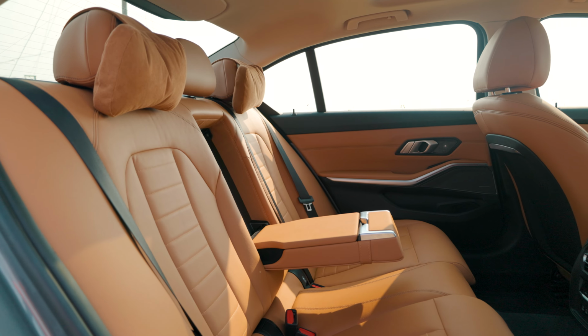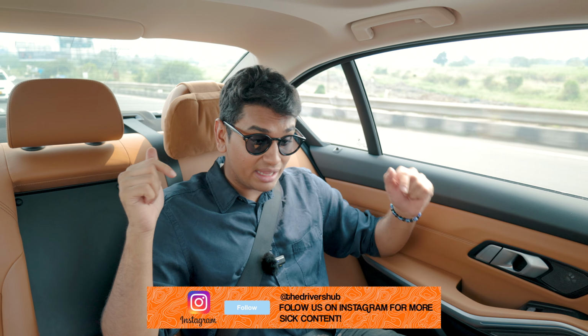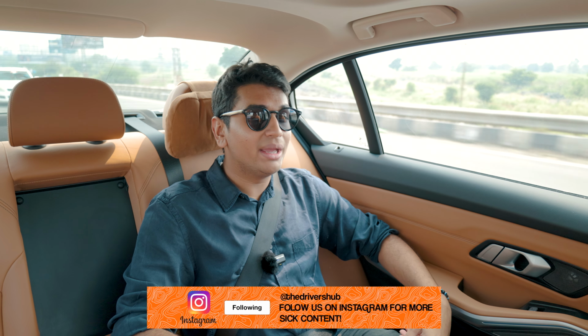That makes it even longer than the 2024 Mercedes C-Class that you can get. And since it being the long wheelbase version, you of course get more room over here in the back compared to that car as well, almost 100 mm more. And the thing is, the C-Class is actually 8 lakh rupees more than this particular car. That's quite a big jump.